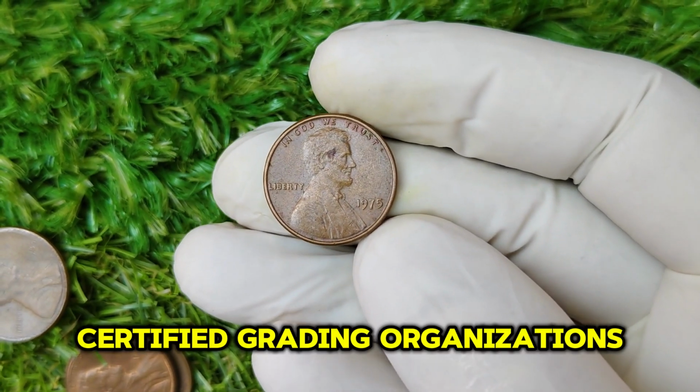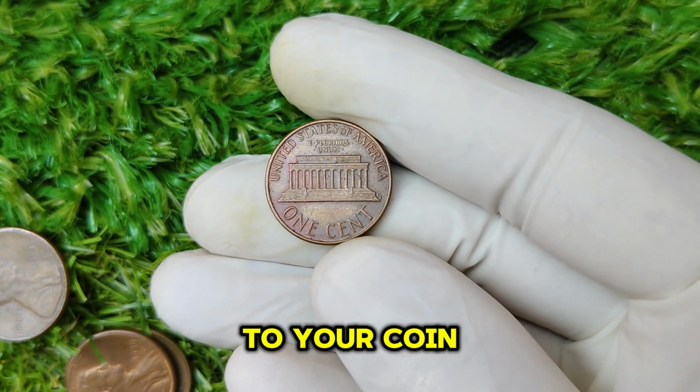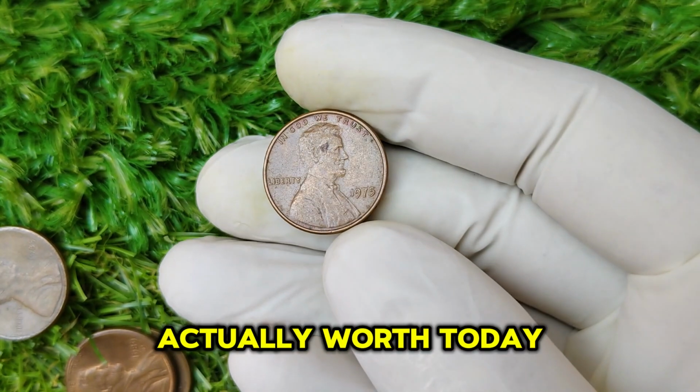Certified grading organizations like PCGS and NGC can authenticate and assign a grade to your coin, which could significantly increase its value at auction. Alright, so how much is this penny actually worth today?